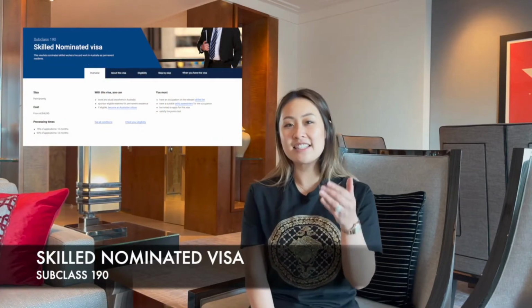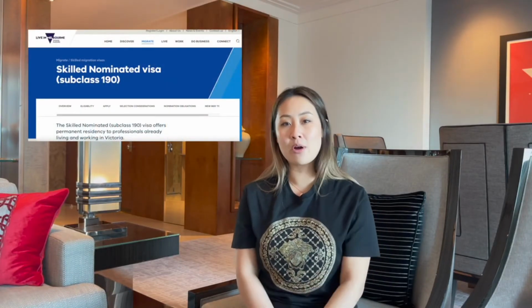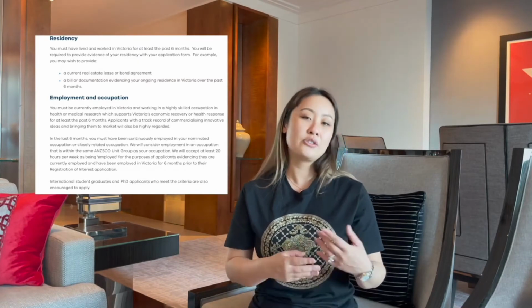The next visa we're going to talk about is the subclass 190 visa, which is skilled nominated. I like to think that is one step above the 491, so a little bit more superior. It is permanent residence. To be eligible for this visa, again, you need to meet the federal requirements: skills assessment, English, relevant occupation, all the works. But you also need to be nominated by the state. So it depends on what the flavor of the month is for the state. As an example, in Victoria at the moment, they are nominating people for 190, but you have to be in a highly skilled occupation and working in it for a minimum of 6 months. So for example, if you're a doctor and you've been working in a Melbourne hospital for the last 6 months and you meet all the other requirements, they would most probably nominate you for the 190 visa.